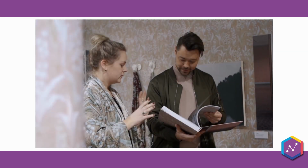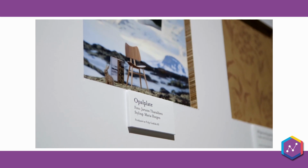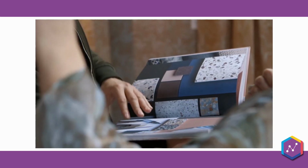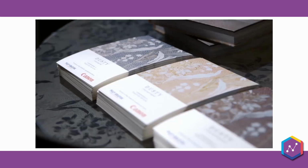What's great about the Dusty project is they make something educational. I think my students will find this amazing because people are not familiar that you can do these things. A book that people, young and old, can learn about history and about color. So I love the Dusty project.